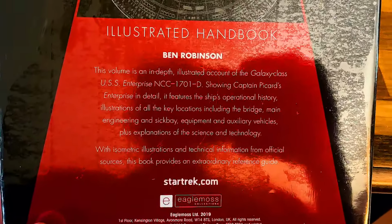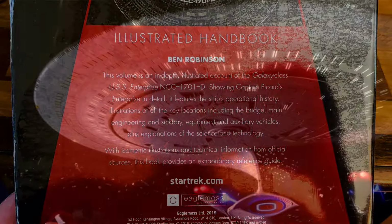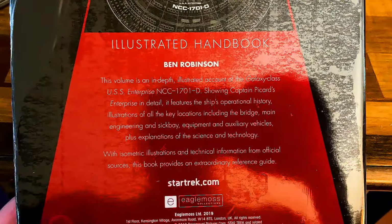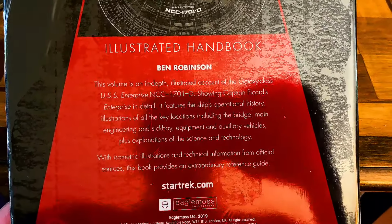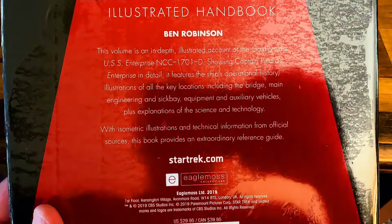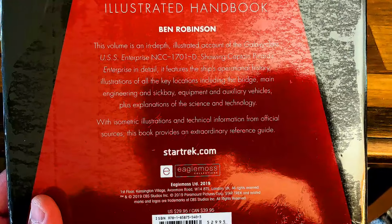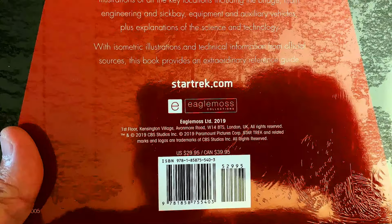This volume is an in-depth illustrated account of the Galaxy-class U.S.S. Enterprise NCC-1701-D, showing Captain Picard's Enterprise in detail. It features the ship's operational history, illustrations of key locations including the bridge, main engineering and sickbay, equipment and auxiliary vehicles, plus explanations of the science and technology, with isometric illustrations and technical information from official sources. The book provides an extraordinary reference guide. You can see released in 2019.